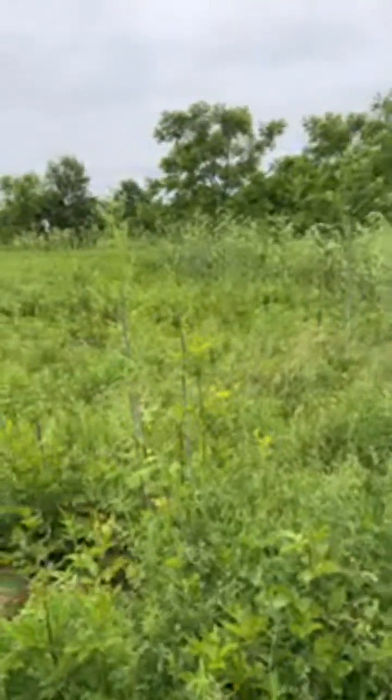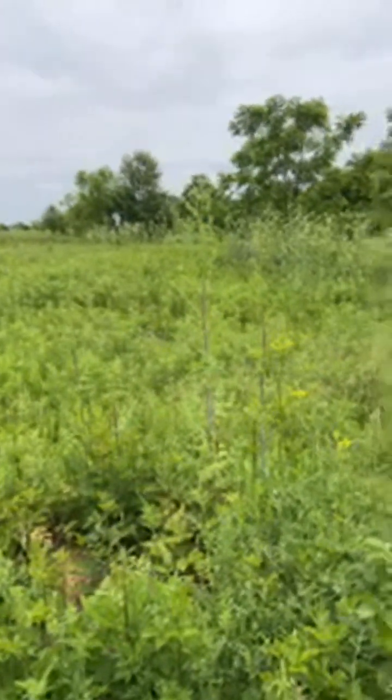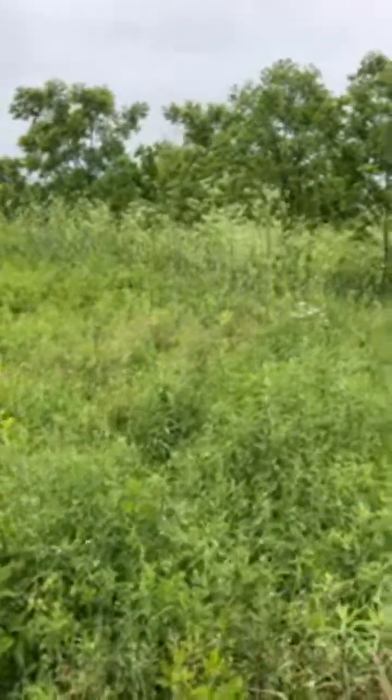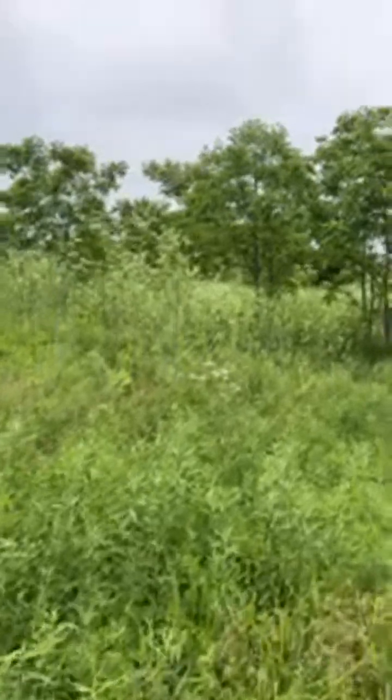Well, each of these umbrellas of flowers produces hundreds of little seeds. And so even if you were to pull it all out and weed kill it all and everything, there would still be seeds in the ground and it would come back next year.